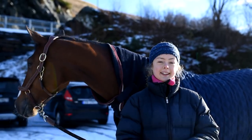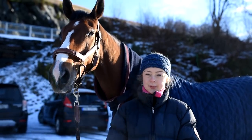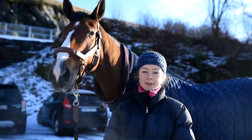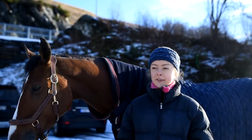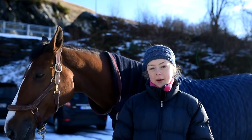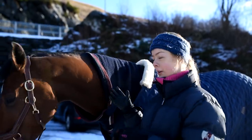It is the first show of the year and it is the second leg in the Winter Cup, which we are doing. So today we are jumping the 110 and the 115. We just arrived here and we traveled for like an hour and it went fine. It's snow and it's cold, but we are well dressed up.